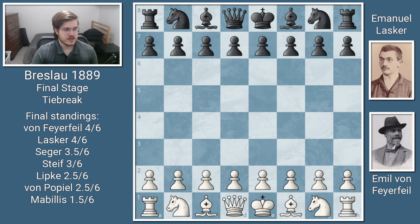In this final, all-important game, von Feyerfeil has the white pieces, and this time he opens with the move d4. Lasker responds d5, and we have our first look at the London system, bishop to f4. Nowadays, the London system is perhaps the most widely played opening in all of chess.